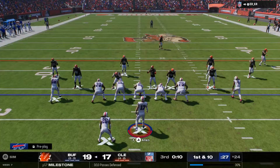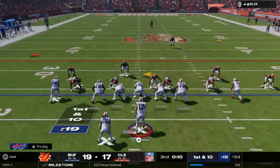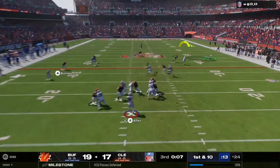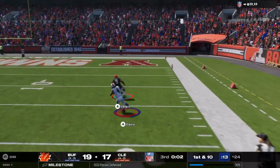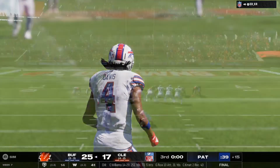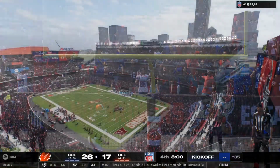A fresh set of downs to work with. It is 1st down and 10. From the shotgun, it's Allen. Open man, it's Davis downfield. And he will take this one in. 76 yards. Touchdown, Buffalo. Bates, good, with the extra point.